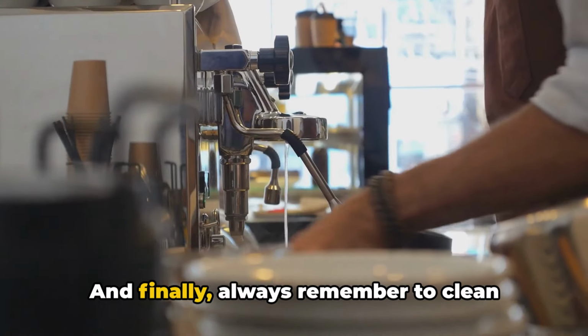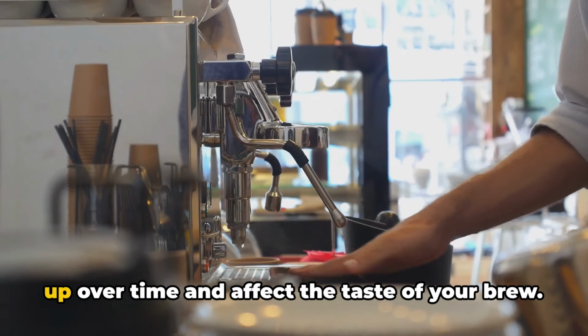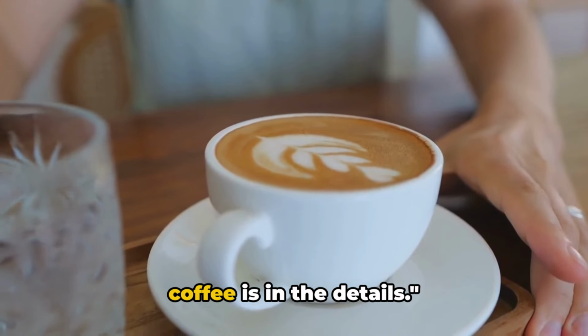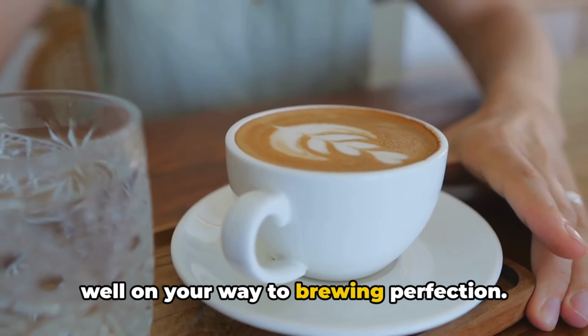And finally, always remember to clean your equipment. Coffee leaves behind oils that can build up over time and affect the taste of your brew. Remember, the key to a great cup of coffee is in the details, so pay attention to them and you'll be well on your way to brewing perfection.